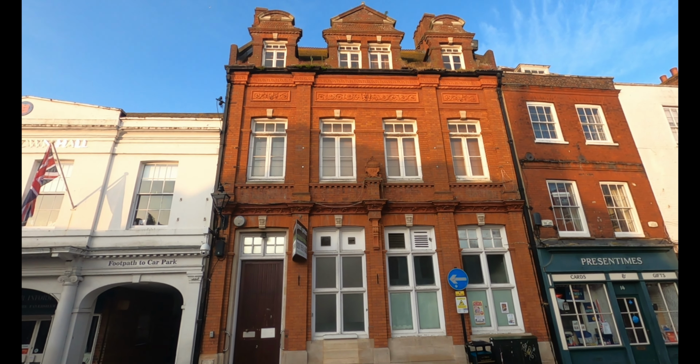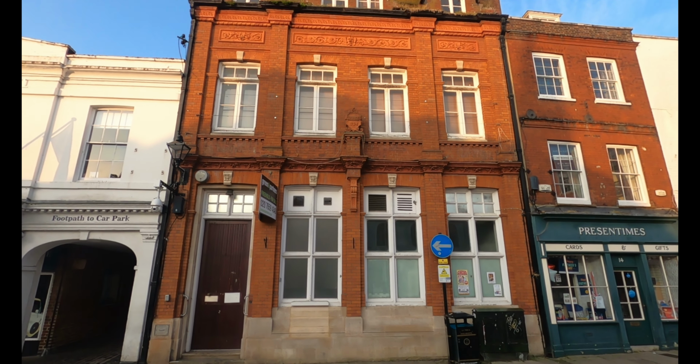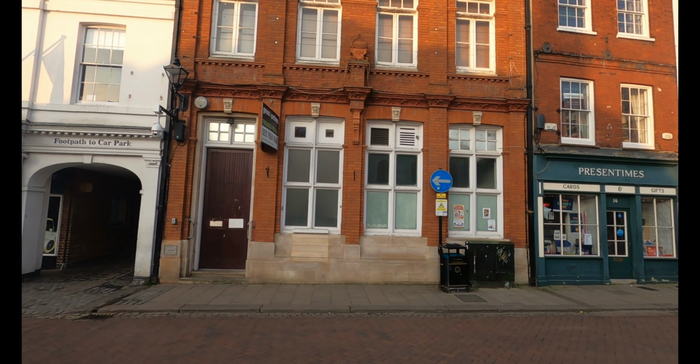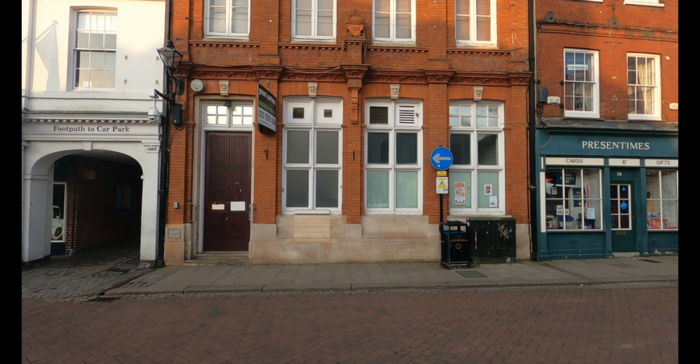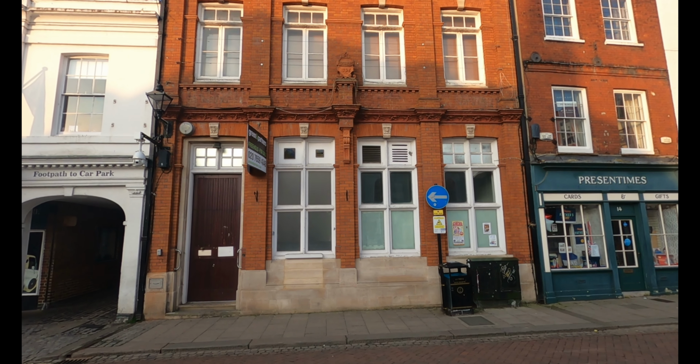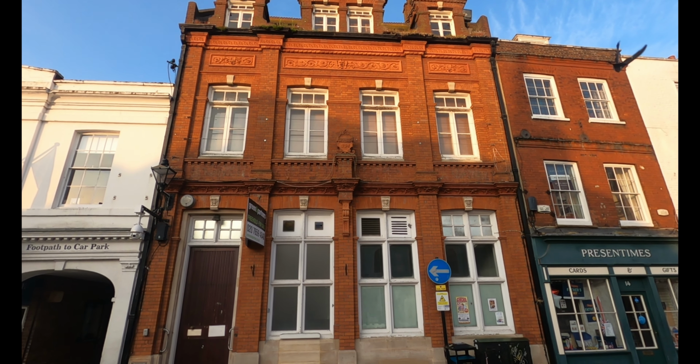Number 13, till recently, NatWest Bank. The bank being here in one form or another since about 1768. That plaque up there says founded 1796.